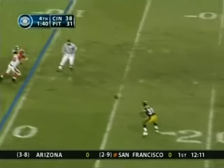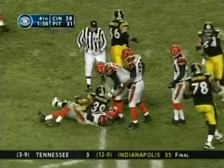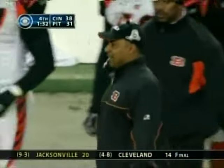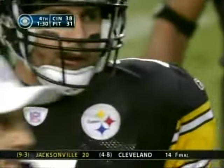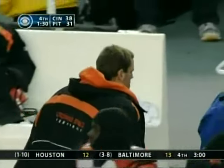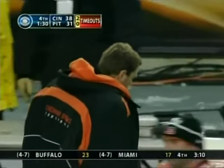Roethlisberger looking deep and then has to dump underneath to Willie Parker. The speed for the Steelers, but he's hit at the 20-yard line by Landon Johnson, and that brings up a 4th down for Cowher in Pittsburgh. And the time called. We presume the final timeout by the Steelers. That's correct.